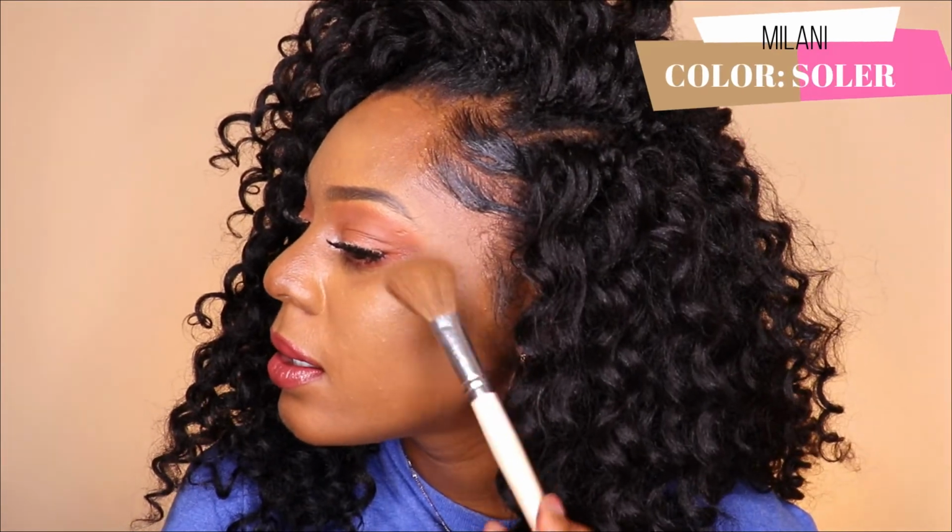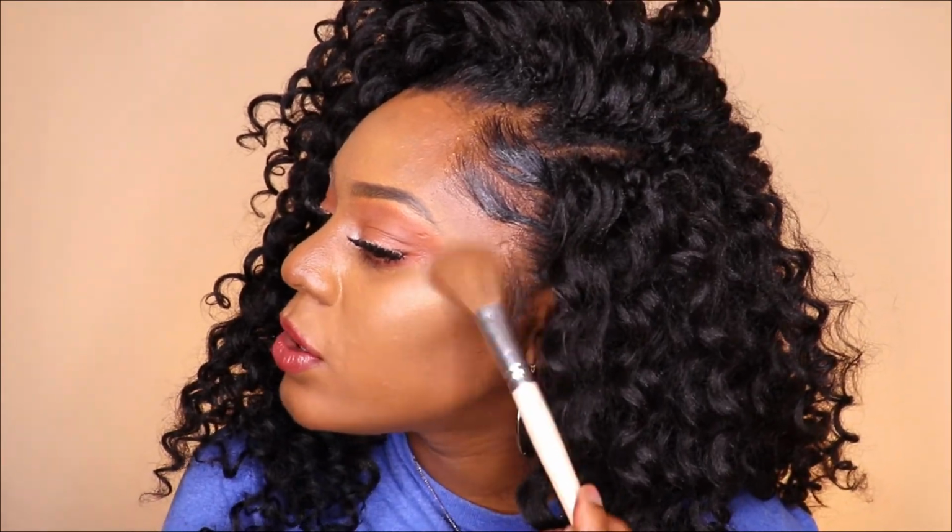Okay guys, so I went ahead and added the lip. I'm gonna go in with my Milani highlighter on the cheeks here. And I'm going to highlight the face with Milani. So this is the finished look. I'm not gonna get dressed for this look. I'm gonna keep it simple. I'm gonna just be relaxing in my living room, so why go all the way today?